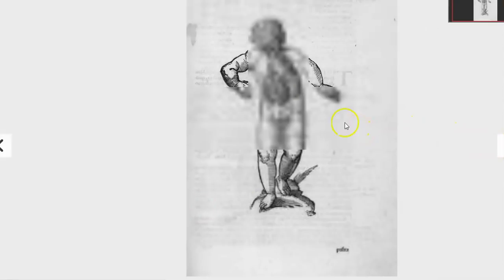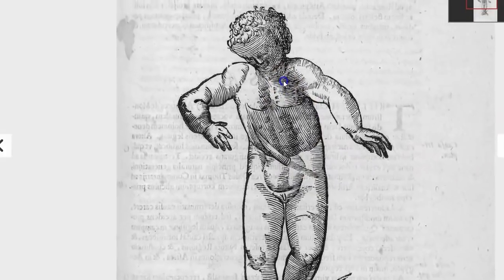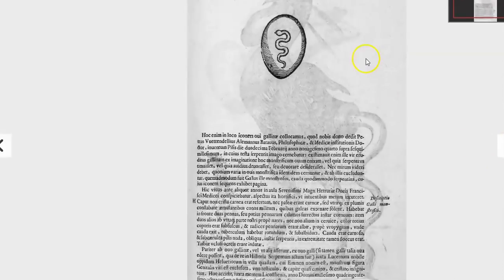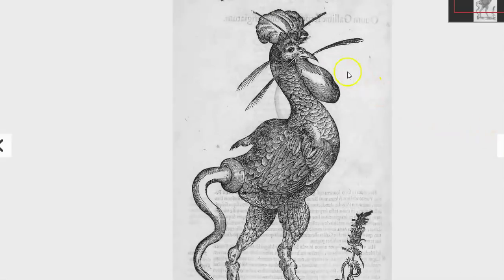But they look like drawings, don't they? I mean, maybe they are completely made up, who knows? But again, like I keep saying, some of these are gods, the bird heads and the dog heads. Okay, here we have an egg with a snake in it. Is that DNA? Oh, look at this fine fellow.